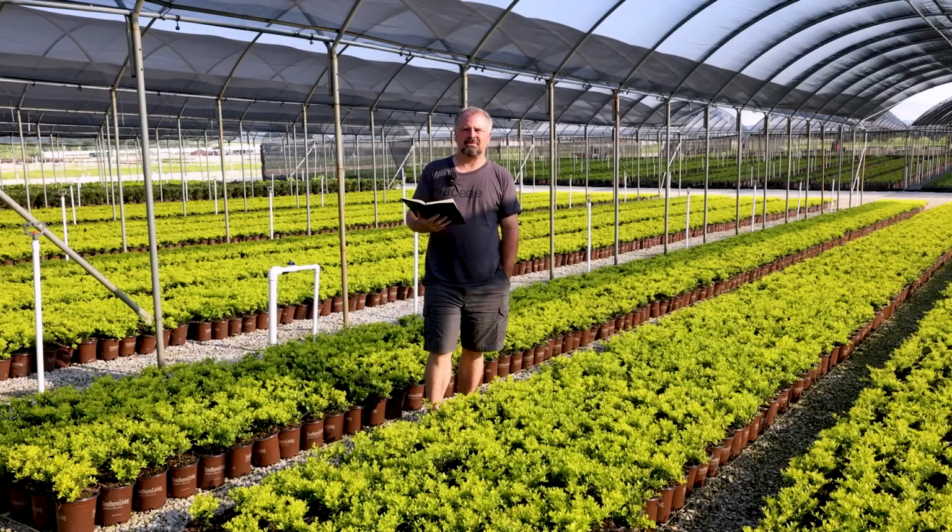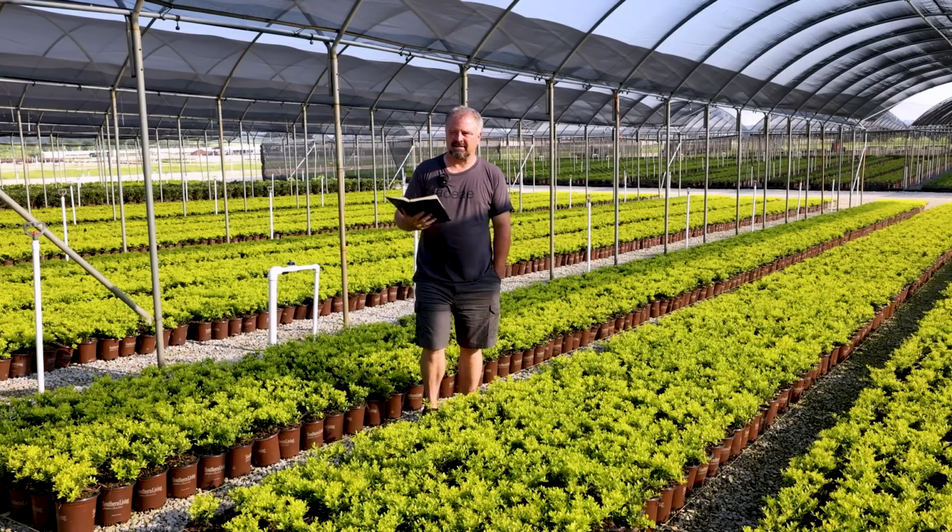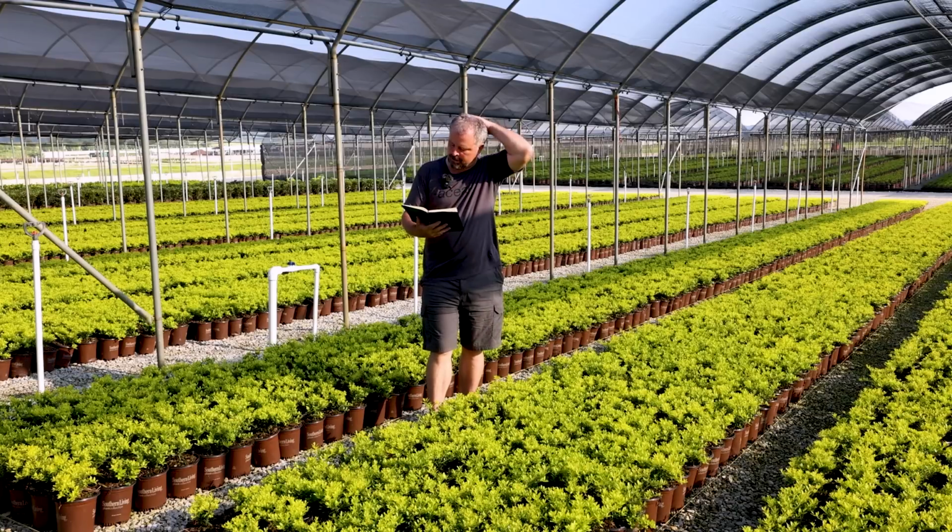And then I typically will use Plant-tone or something like that on my hosta and everything else in March. So, but here you go. I got the compost tea police coming for me now.